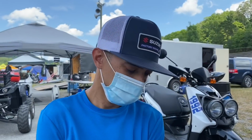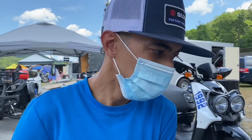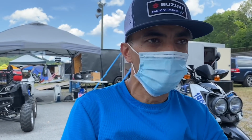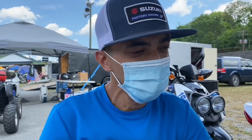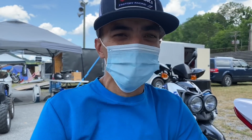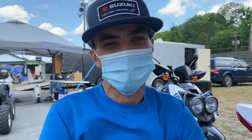How about heads up right now, which manufacturer do you feel like has the advantage? I think Suzuki has the advantage overall. With the variable valve timing on this thing, it's a phenomenal built bike, period.